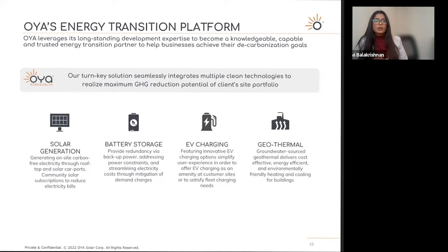Adding things like battery storage provides additional backup power during power outages. Adding EV charging ports positions us to meet the demand for electric vehicles, a lot of which we're going to see on the road very soon. And adding geothermal energy, which is essentially groundwater-sourced energy, delivers heating and cooling for buildings that need it. At OYA Renewables, we have the capability to implement all these solutions in a seamless way for your organization, and it allows your organization to deal with just one company through the whole process.